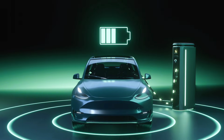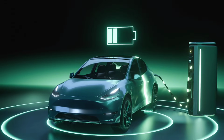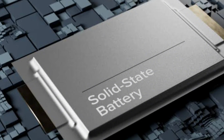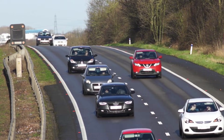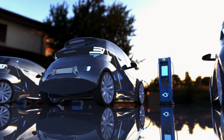This is just the beginning. Some companies are already developing megawatt chargers, potentially cutting EV charging times to just 5 minutes. Toyota and QuantumScape are leading the race for solid-state batteries, which could charge even faster and hold more energy. Expect more automakers, including Tesla and Ford, to shift towards higher voltage systems for faster charging.